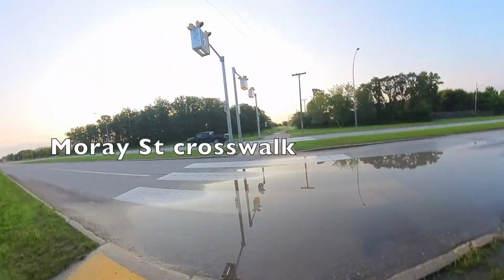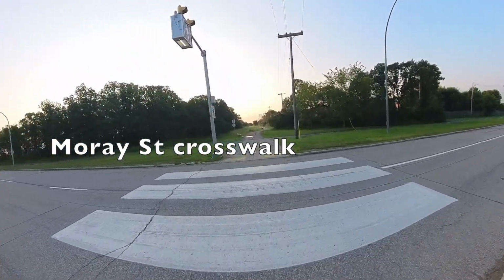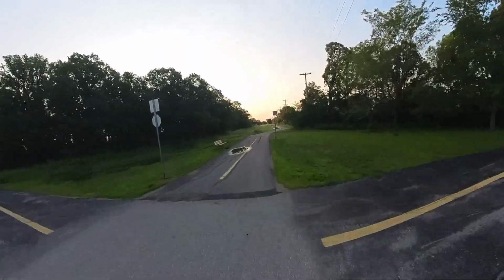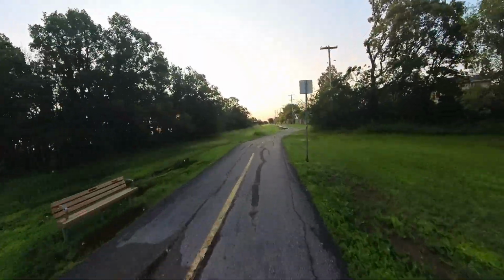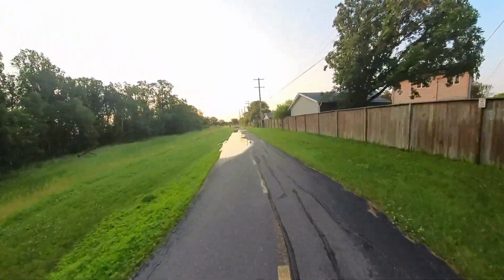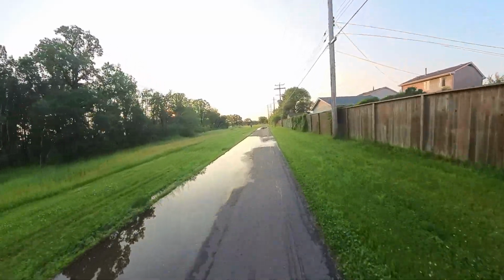This crosswalk right here can also be super busy. If I don't see any cars coming, I usually don't even hit the button, I just keep going. But sometimes it doesn't matter if you hit the button or don't hit the button, somebody's gonna get angry because, you know, you're looking a little too happy on a bike.